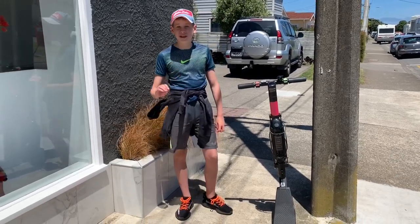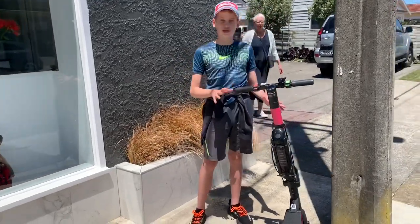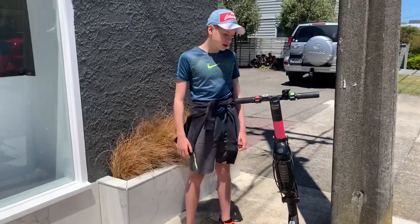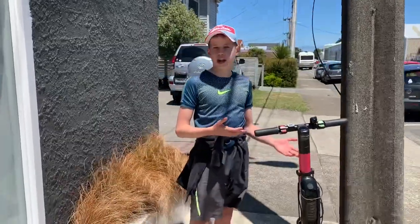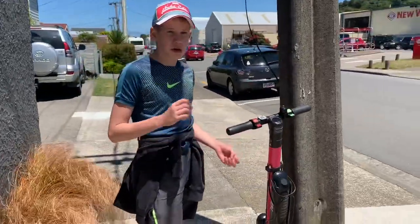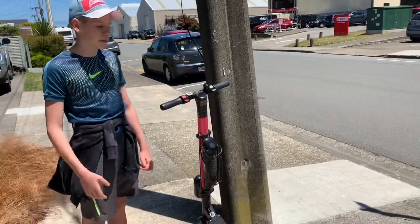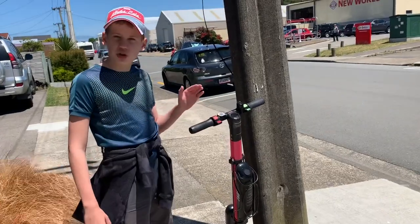Today I want to show you something that we have in Wellington. It's really fun, and it is these e-scooters that you've probably seen if you're in Wellington. And they're all around the place. Now I want to show you how to work them, how to use them, and how fun they actually are, how fast they go. I'm also going to show you some codes that you can redeem and get free rides with.